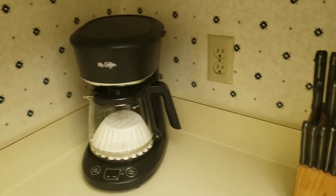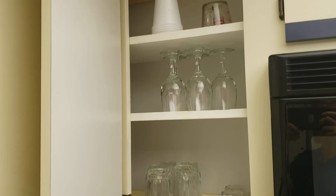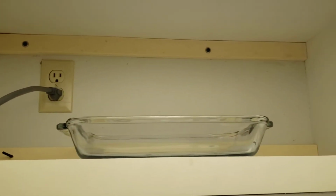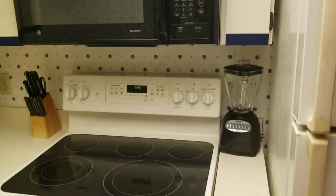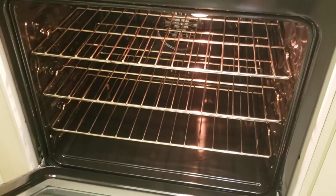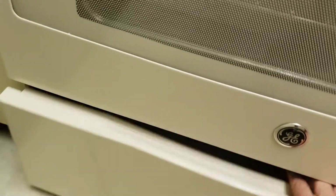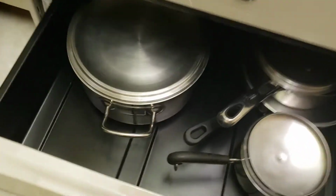Coffee maker. Set of knives. And some cups. Plastic cups and also some wine glasses. Then we have a baking pan. Full-size microwave as well as a blender. As I mentioned, a full-size stove and oven. And some kettles.